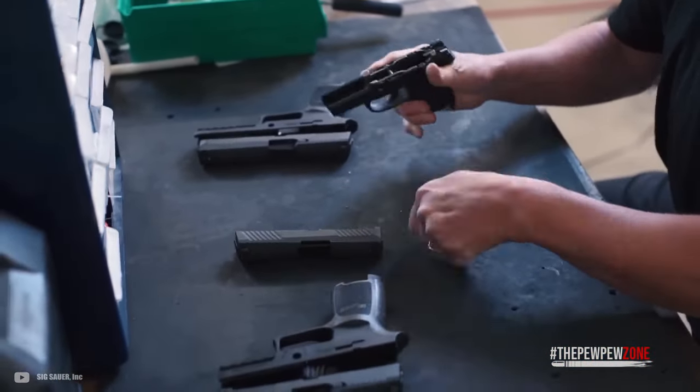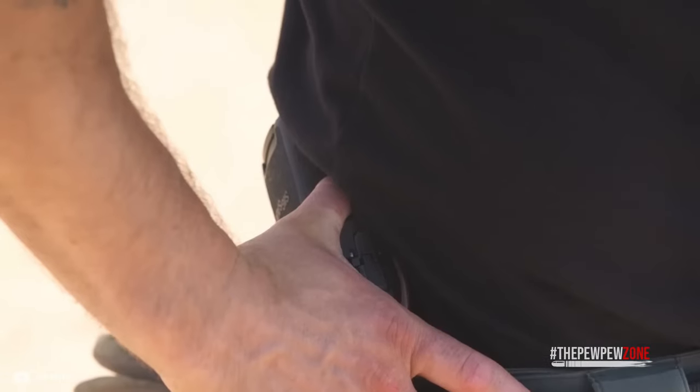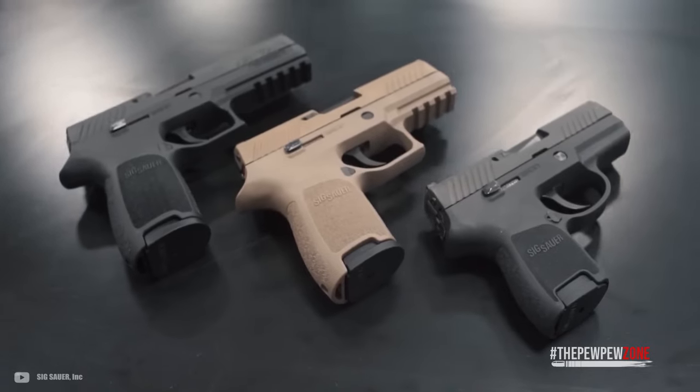I can understand why the P320 was chosen to be the U.S. Army's main sidearm. It's a workhorse that will keep running through any terrain.